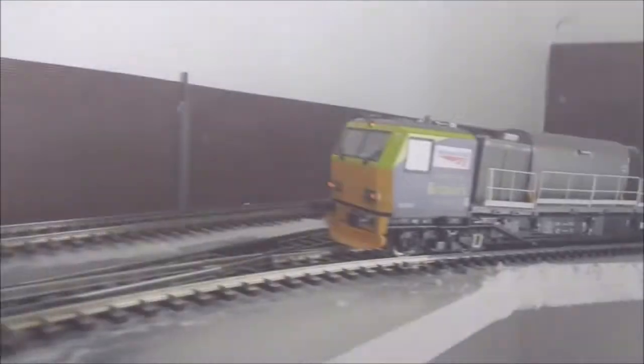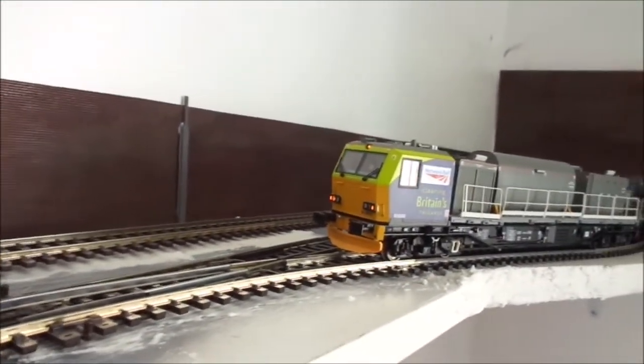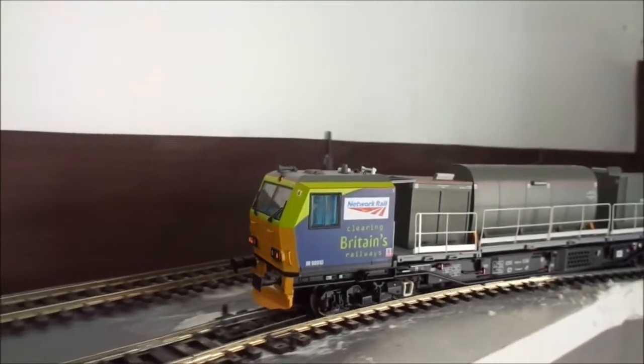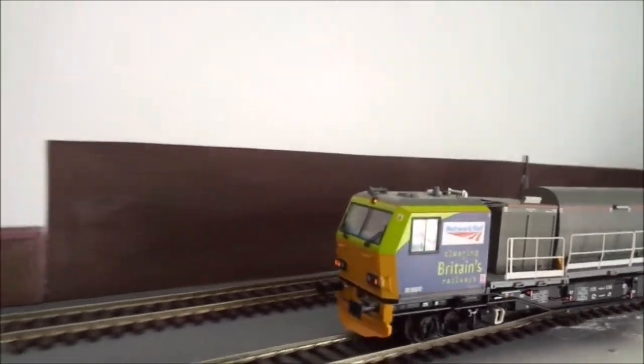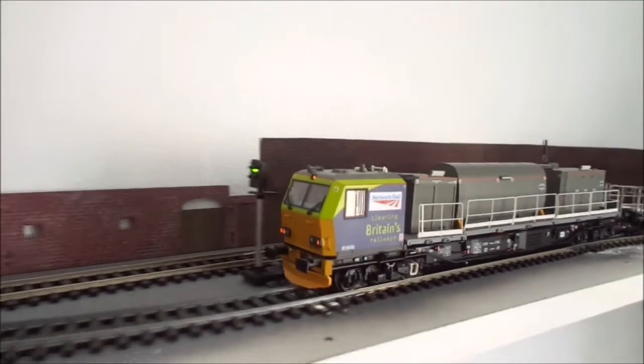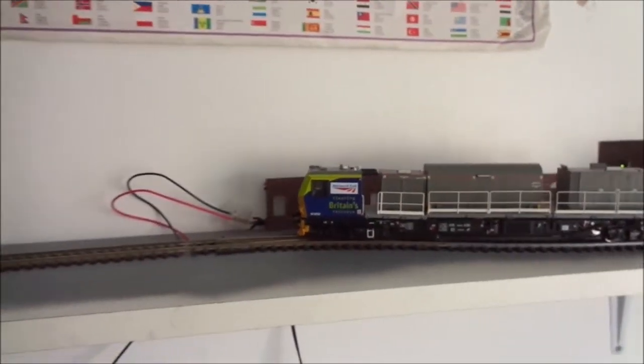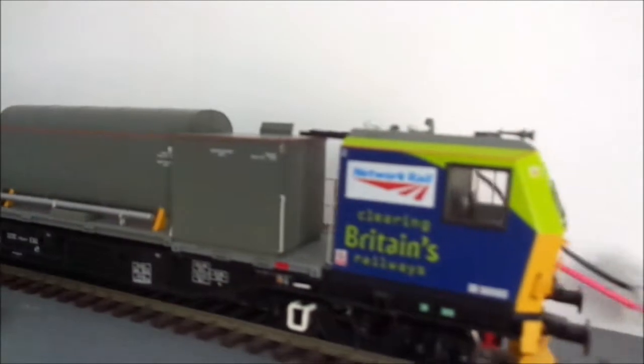Okay, let's put it on the track. Okay, we're back on our DCC layout. And the wind is off. Looking great, with our lovely decals.